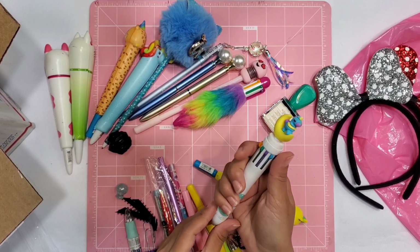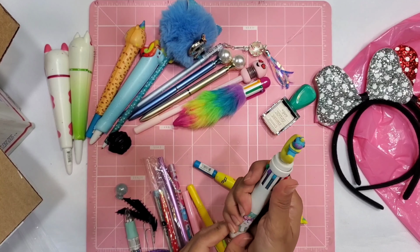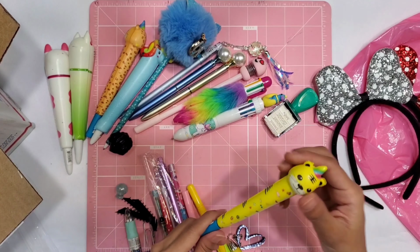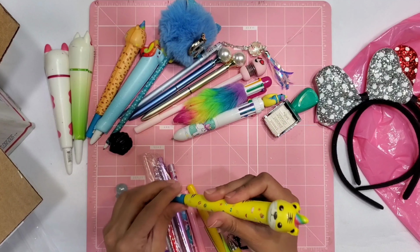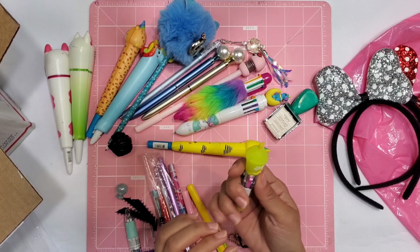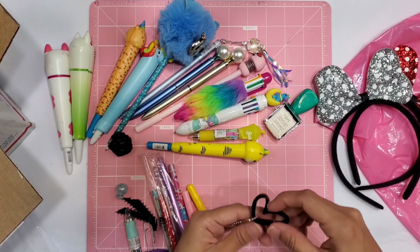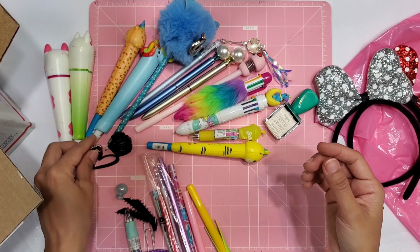Here we have another one, but in a unicorn theme. Super cute. I remember I loved these kind of pens. Here we have another one. These look almost so kawaii. I love that. Here we have a little tiny one. Super cute. And then here's just like a little heart chain.